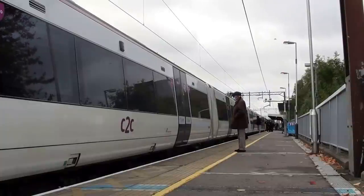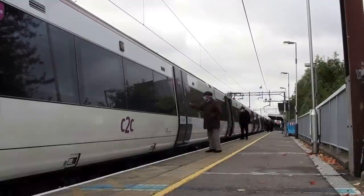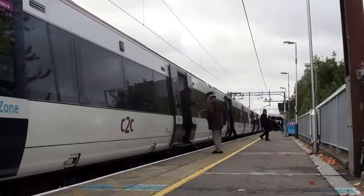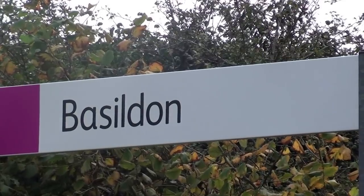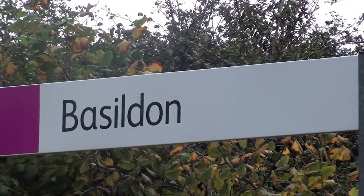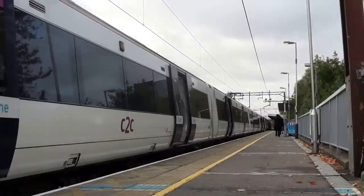Out of the three stations which serve the new town, Basildon itself is by far the busiest, handling nearly 3.1 million passengers in 2019 and 2020. The station was opened by British Rail in 1974 and has been upgraded with facilities fit for the 21st century.